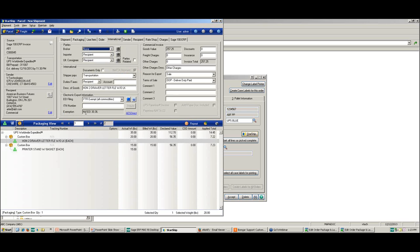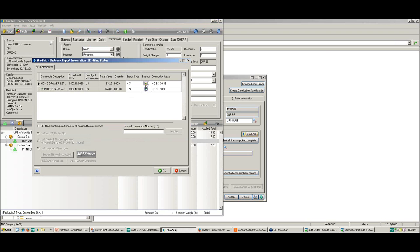One of the other things that StarShip can automate for you is the actual submission to aesdirect.gov. So if you're shipping items that would require you to actually submit your export information to the government, StarShip can help you do that. And if I just set one of these as non-exempt here, you'll see you have a couple of options. So you can either file on aesdirect.gov directly.